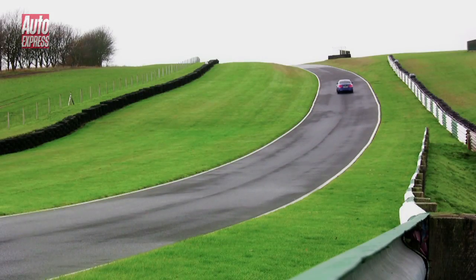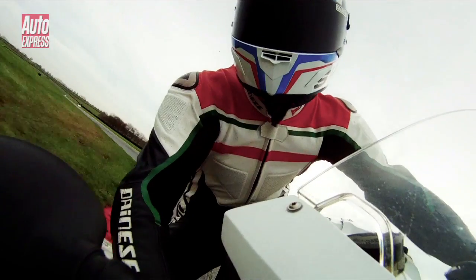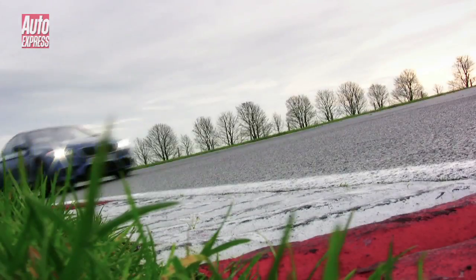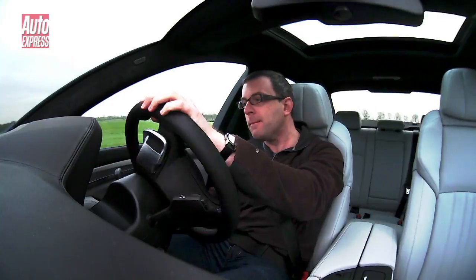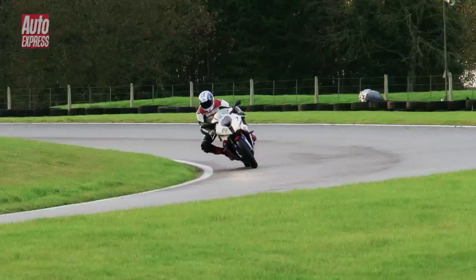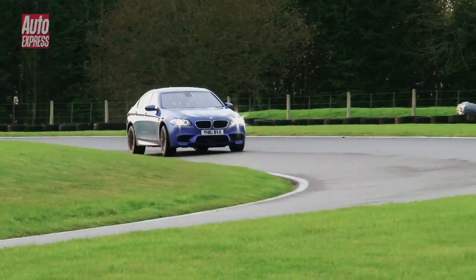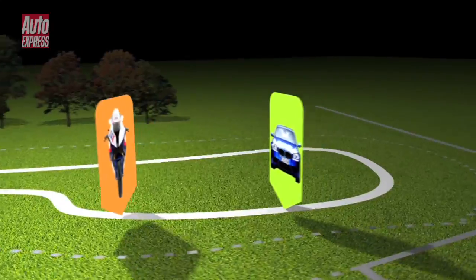Owen should be able to hit about 130 miles an hour in the M5 up there. Bike turning in quite gingerly again. Car can go harder in on the brakes. A little bit of oversteer there. Once again, nicely dealt with by Owen. Out of Chris's Curve, the bike's still very upright, worried about losing it, obviously. Whereas the car should be able to go pretty much flat out through there and just sweep down into the Gooseneck. The gap is closing quite dramatically.